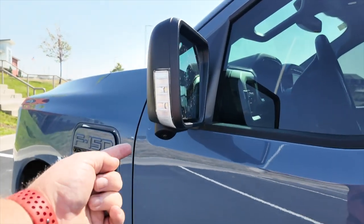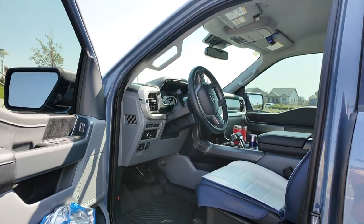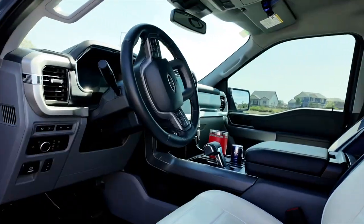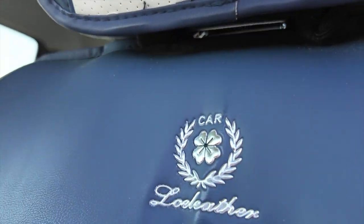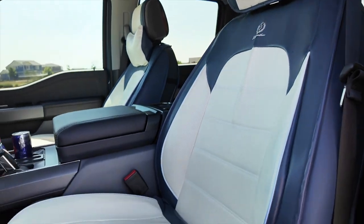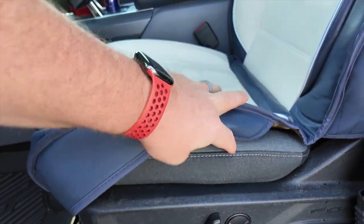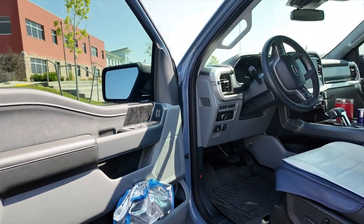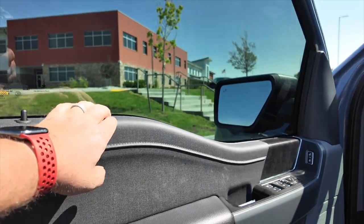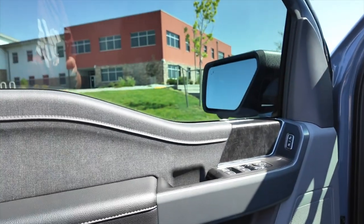Going around, bunch of cameras. Most electric vehicles are gonna have a lot of cameras on them. Check out the inside here. This, as I said, he's got these covers. These are made by, what is it, Car Leo Leather? Anyways, they're super comfortable. But they go over top of his fabric seats, which honestly, Ford seats are super comfortable. They're some of my favorite seats, but I really like, you know, this is all somewhat soft touch. I like the styling. It's like a denim look.